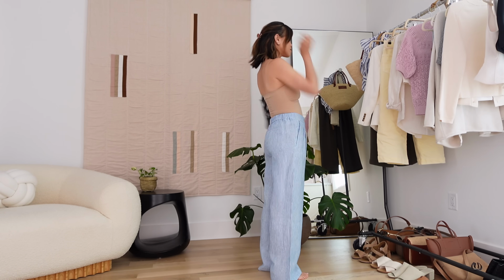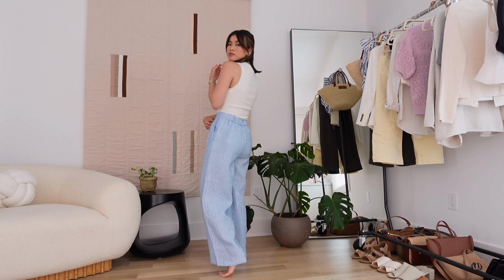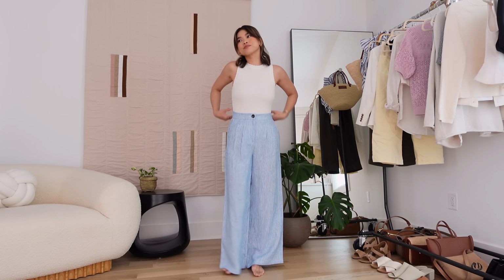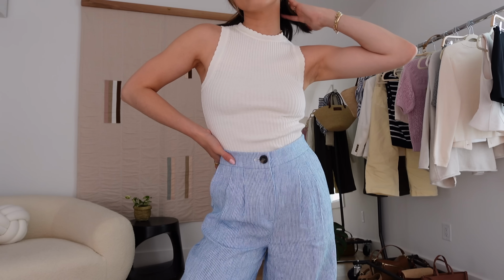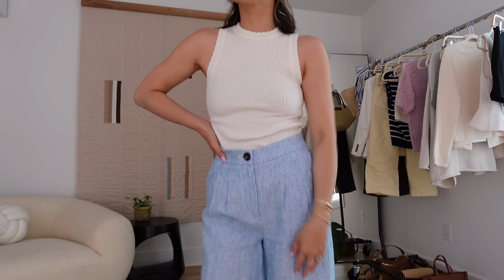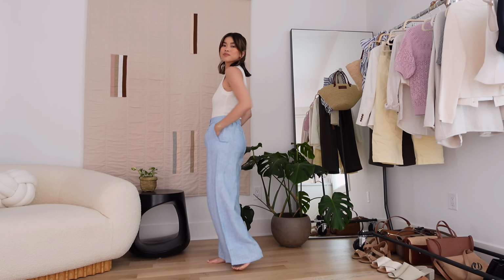For my top, I've got on this really great tank from Walmart. For some reason, this top was like $5. I shared this on my Instagram because I could not get over how just like crazy affordable this was, because all the other colors of the same top were $15, but it's this beautiful ribbed knit tank with a scallop detail around the neck and the arms. I just love those little details about it. It's such a good top, and again, it's only $5.